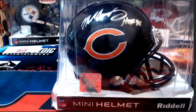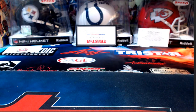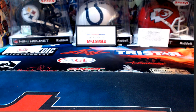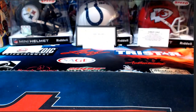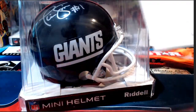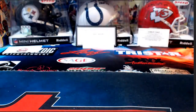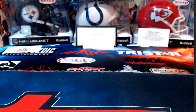I'm sorry about that, man. There is a Mike Singletary for the Bears is out next. And I just saw in the bottom of this box, remember I told you we didn't have an informational card for Lenny Moore? We do. It was stuck under the flap of that box that I just put this other one back in. So we do, in fact, have it. The Giants and Phil Simms. It just fell off and got left in there the first time, I guess.